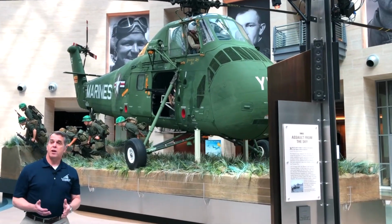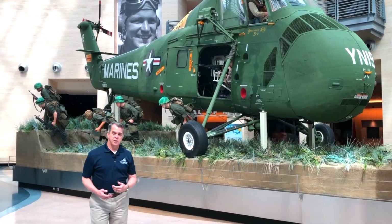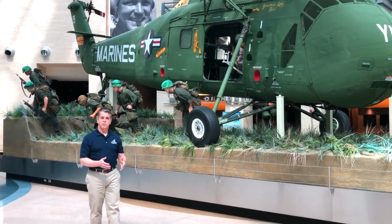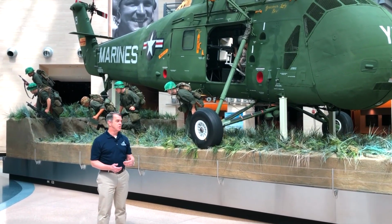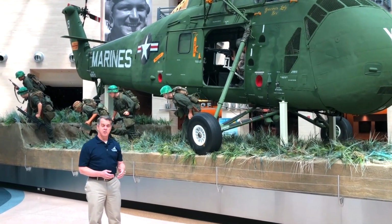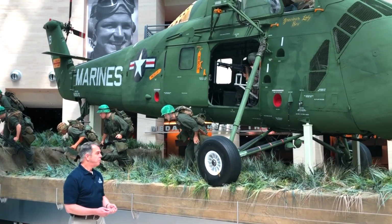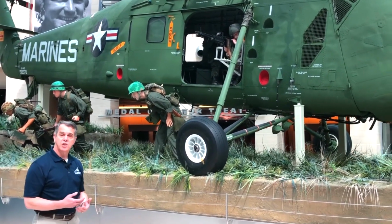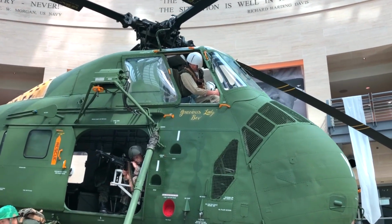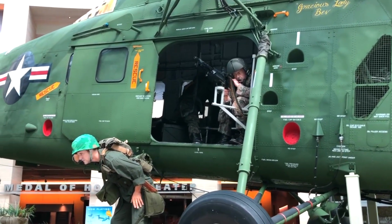Now we're coming to a display of an H-34 helicopter doing an air assault. This is Operation Starlight, which the Marines landed. It was the first major operation where the Marines used these helicopters to land behind the Viet Cong lines to basically do what we call a vertical envelopment. Operation Starlight was a combined air, ground, and naval operation, and it was in 1965.